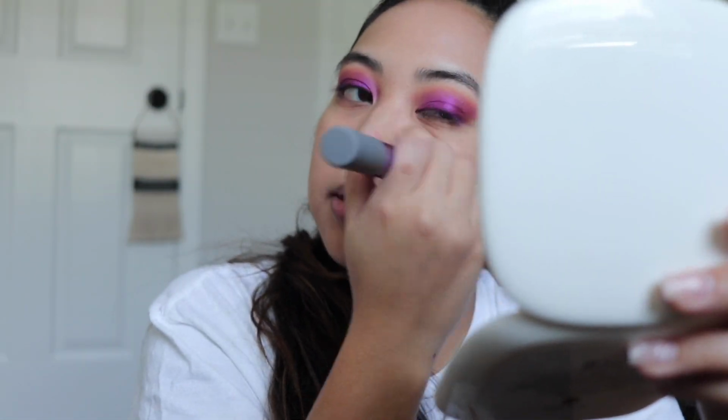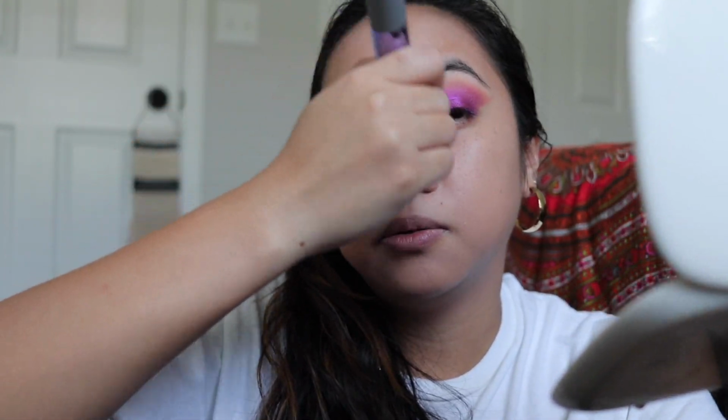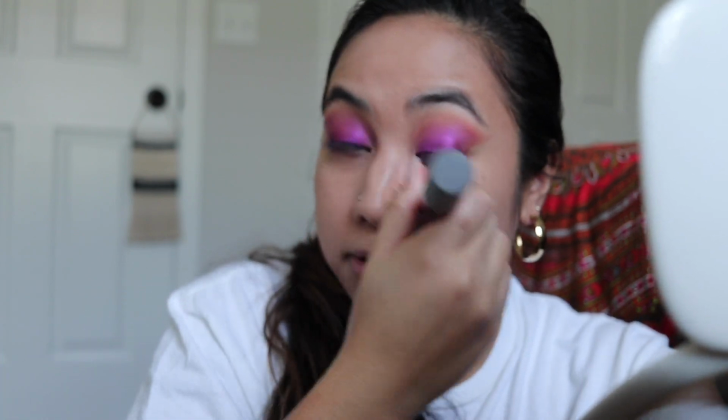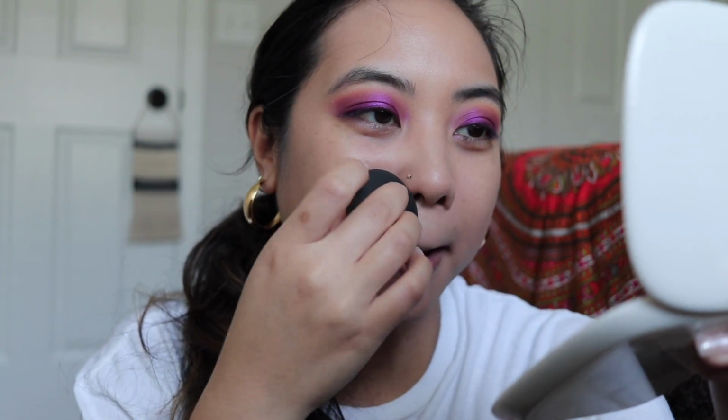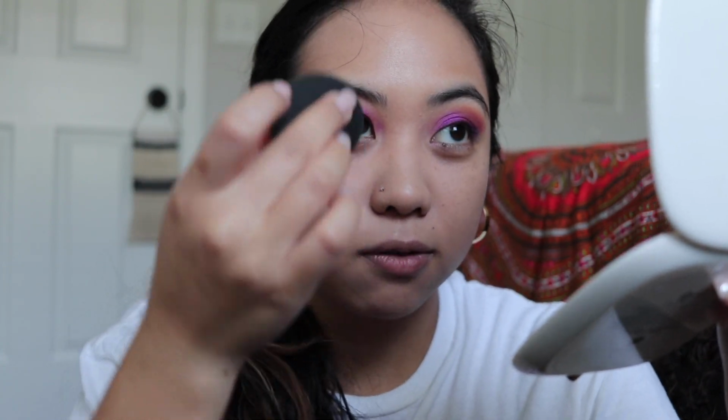I'm just gonna take a little bit, like whatever's left on my brush, up on my forehead, because I don't feel like I need a ton of coverage up there, and I don't want it to look super dry and cakey. I had my beauty blender to do this. Hold on. Fresh beauty blender. Ooh, it's kind of hard, guys. What the heck? Did I not wet it enough, or is this just a more stiff version?